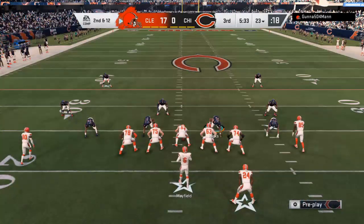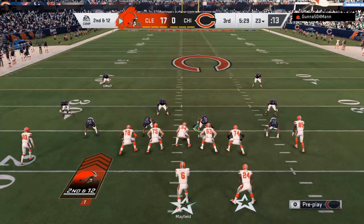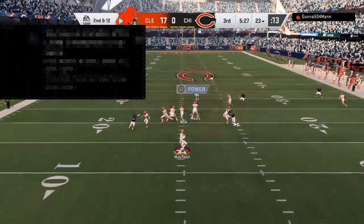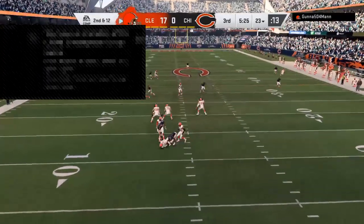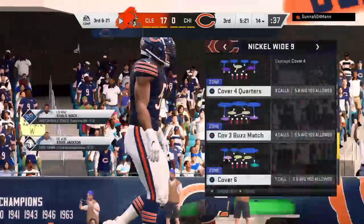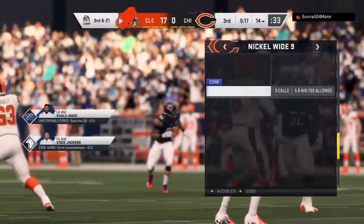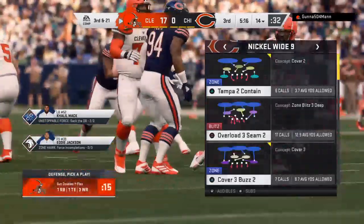So the opening play of the drive goes backwards. Now they'll come up on 2nd and 12. From the gun, Mayfield. Pressure, and he's taken down. A Bear sack. Khalil Mack picks up his second sack of the afternoon. They need to stop to get back into this game, and here's one right to start the third quarter.